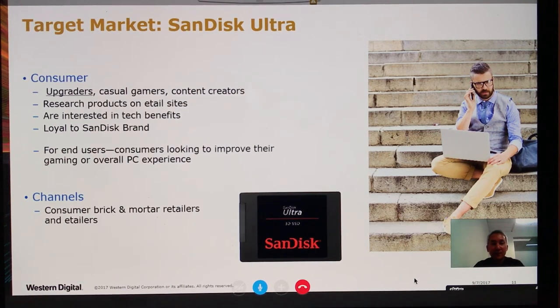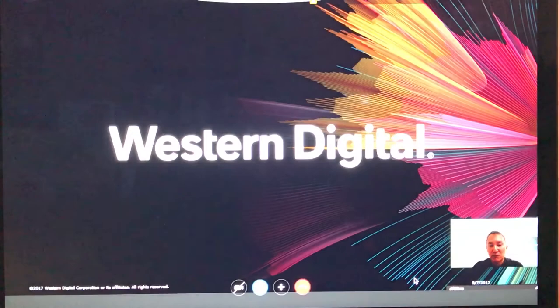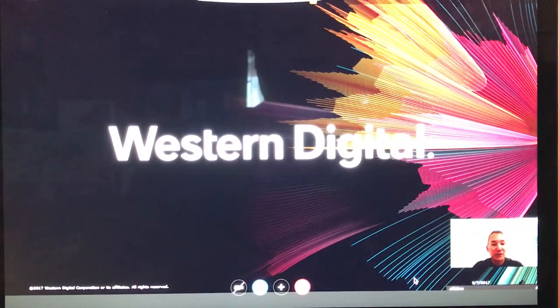So are there more slides? Okay. This is the last slide that we have. Both these products are all shipping already to Australia. And the speeds, as I mentioned, 565, 30, capacities from 250 gigabytes to 2 terabytes, all available very soon in parts of Australia accordingly. Okay. So that's basically it. This is the end of my presentation slides, and we can go into more specific questions that you have.